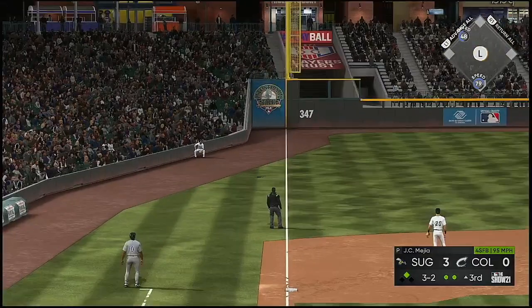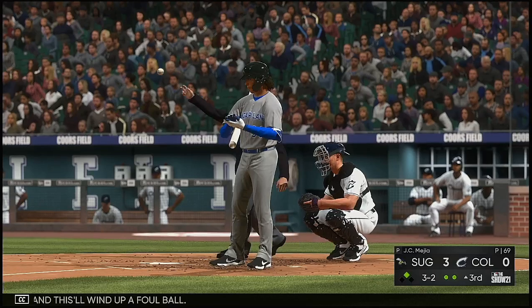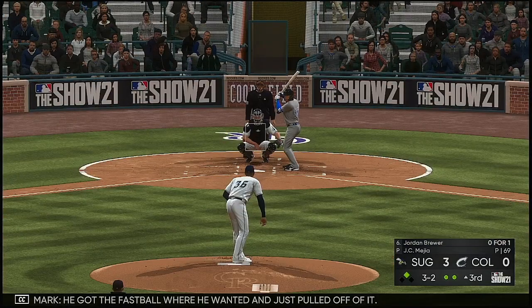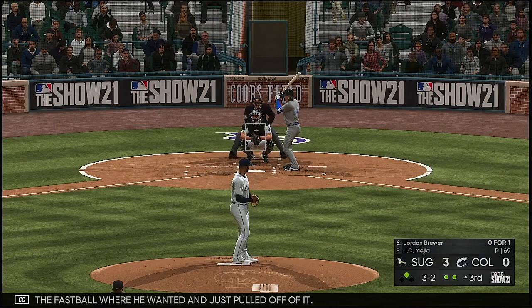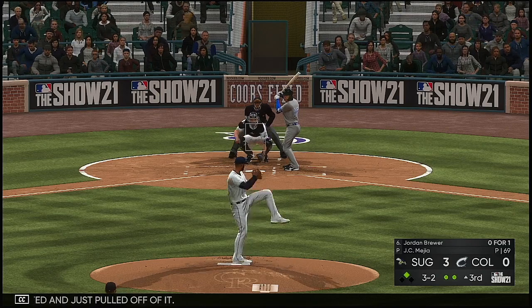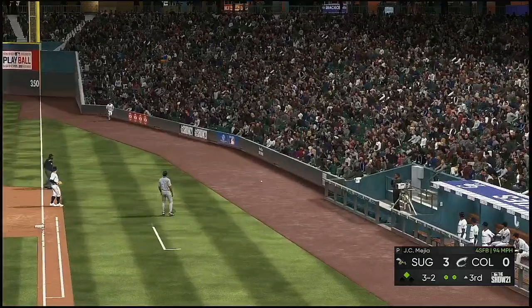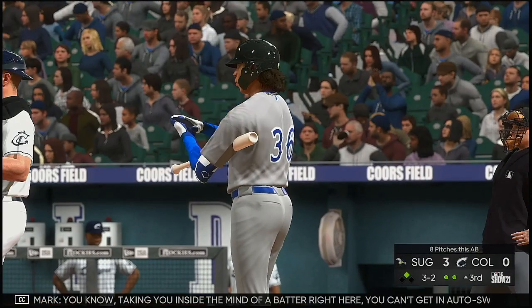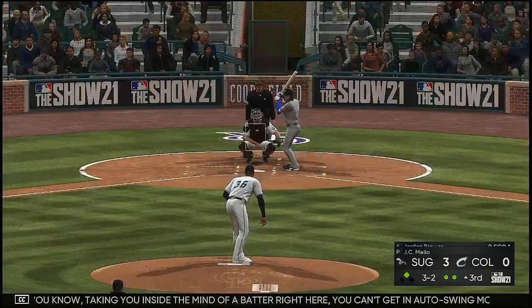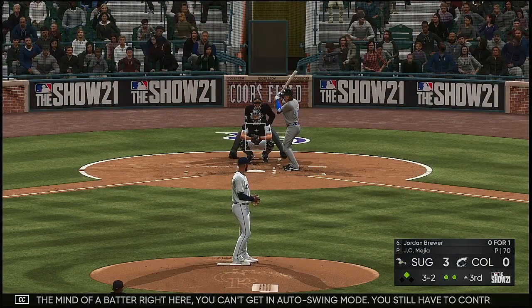Lifted down the line and left. And this will wind up a foul ball. He got the fastball where he wanted and just pulled off of it. The next 3-2. You know, taking you inside the mind of a batter right here, you can't get in auto swing mode. You still have to control the strike zone.